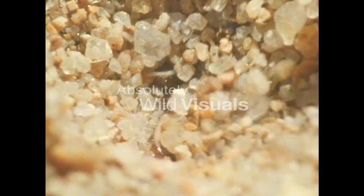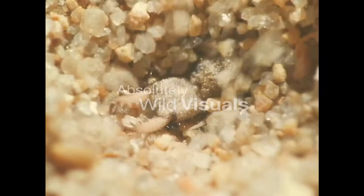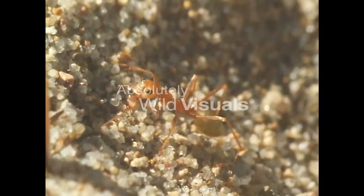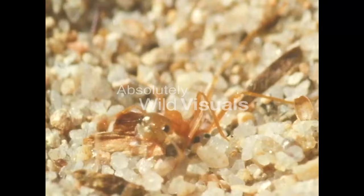Ant lions use sand to make pit traps. The ant lion's buried at the bottom with only its wide open jaws showing. The sides of the trap are just steep enough for the slightest disturbance to start a landslide. And it's goodbye, ant.